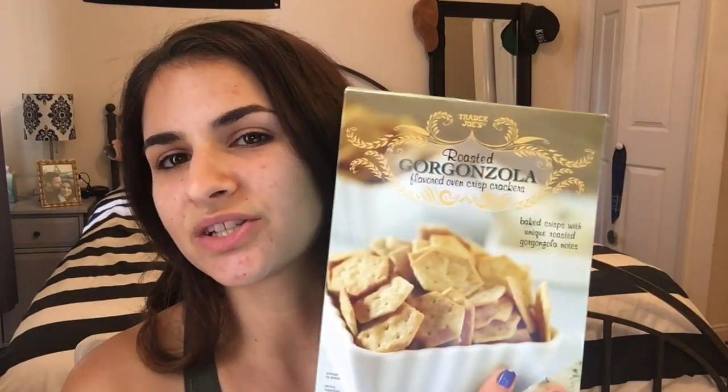So if you know me, you know that I'm obsessed with Trader Joe's. So right now I love the spinach and kale Greek yogurt dip. This stuff is bomb.com. If you've never had it, it's really, really good. And then I always dip my roasted gorgonzola crackers. Crackers in this combo. Heavenly. So that's what I'm snacking on right now.